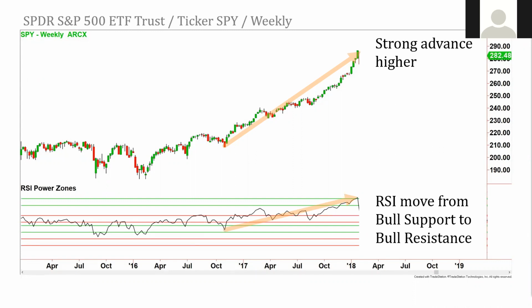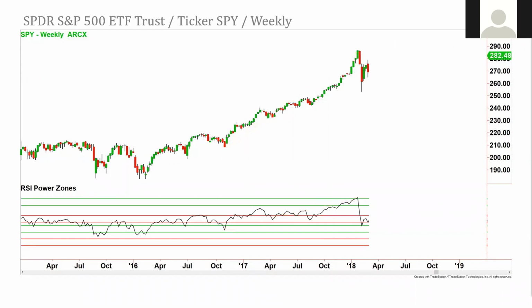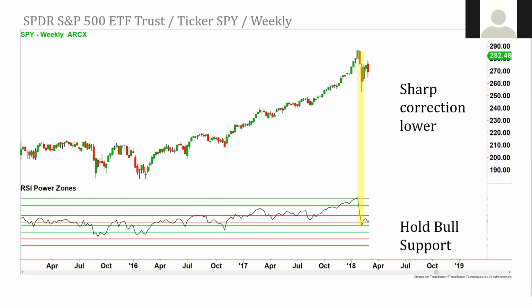Awesome. Now, what happened after this? Well, we had this severe fall in the market where in like 2 weeks, we took out the price action of 10 weeks. It was a very sharp correction, but all the RSI power zones did on a weekly chart was hold the bull support power zone. So I told my traders in the skinny and everyone who was in my tribe, I said, listen, I think the market's just kind of unwinding overbought conditions. It's like a pause in the race, like a marathon runner stops to get some water.